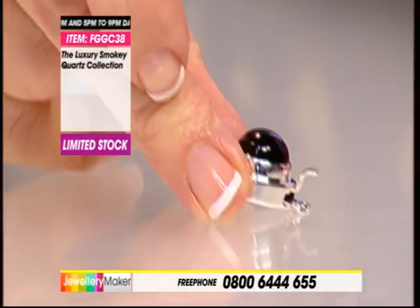We've also got added to that a top-end, high-quality smoky quartz. I'm very limited on this bundle I'm about to bring you. So please, if it's been a favourite of yours and you're in love with smoky quartz, then please don't miss out. Please, please, please dial early. You need to be on those phone lines now.